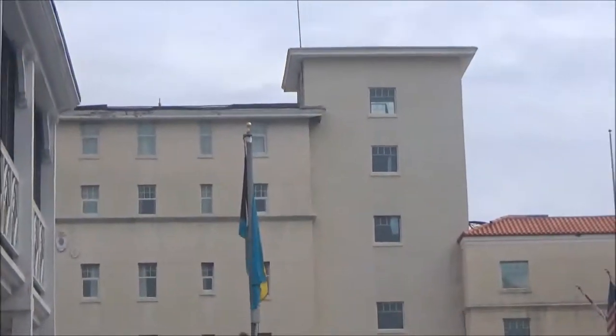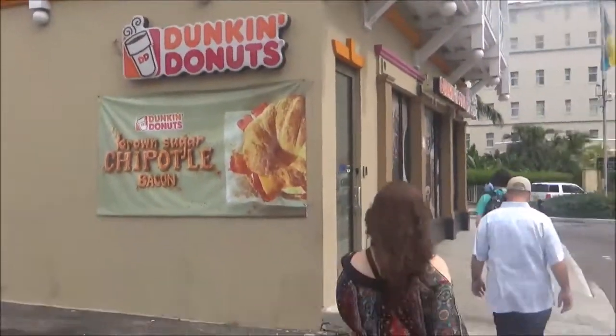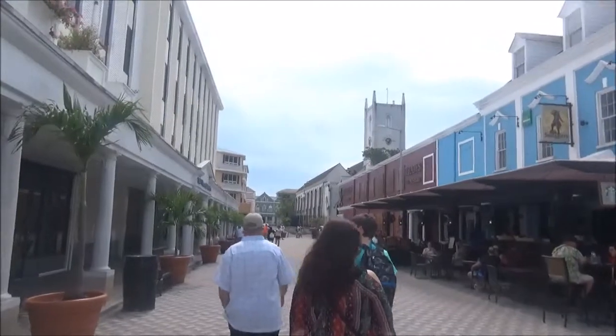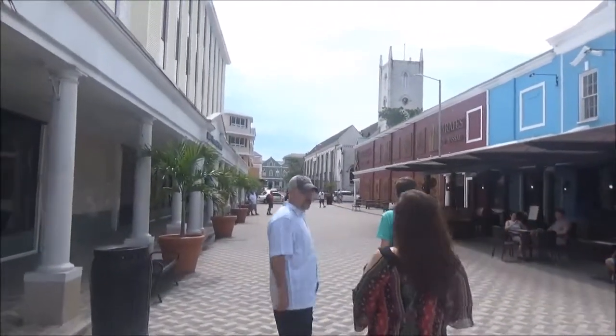Yeah, even with the Bahama flag flying high, you've still got all your local brands down here. Alright, well, after getting some drinks at the Dunkin' Donuts, we're now heading into the Pirate Museum. So this ought to be interesting.